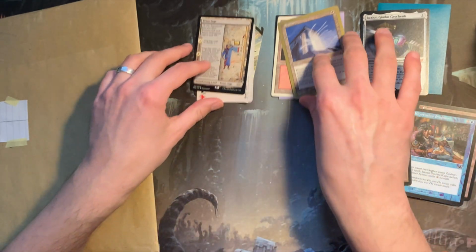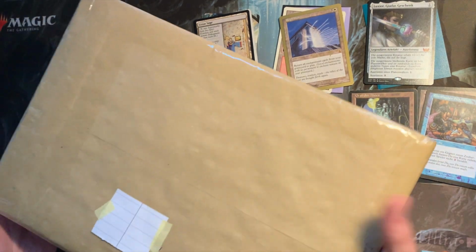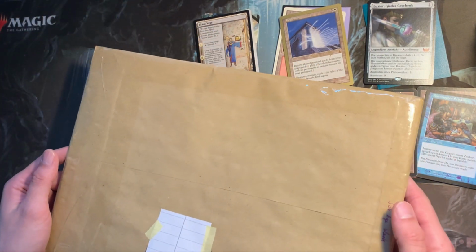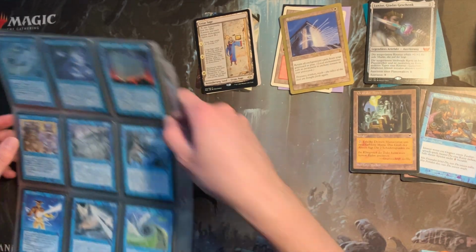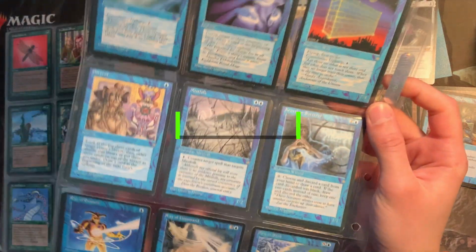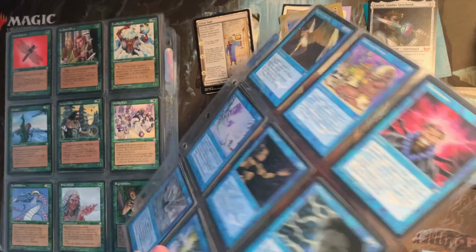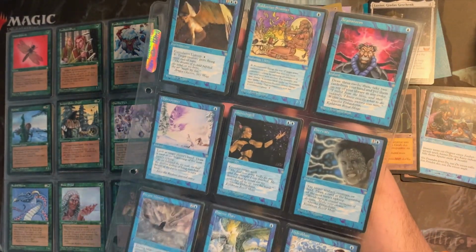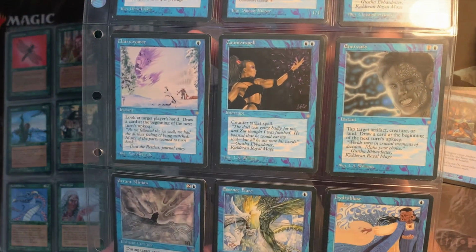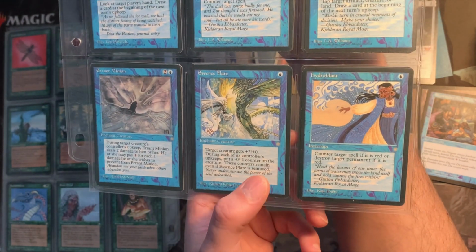Now lastly, a little vintage order I did. This big one here. Let's dig into this. Here we are. So these are nice Ice Age cards. It's a little collection I bought, and there are quite some playable cards. You already saw the Counterspell, the Brainstorm, the Hydroblast down here, beautiful artwork by Kaya.